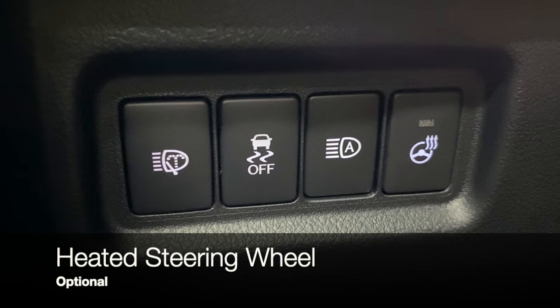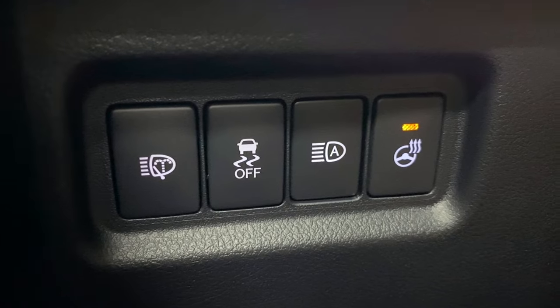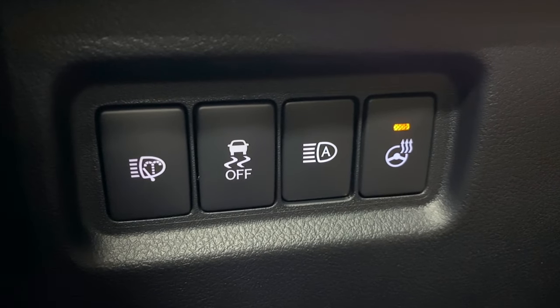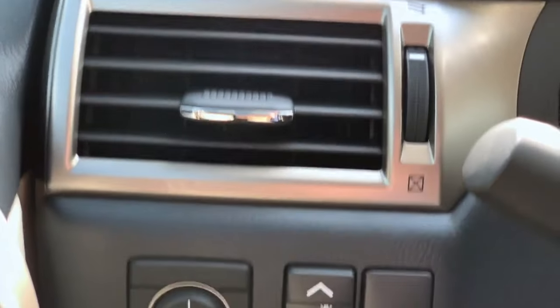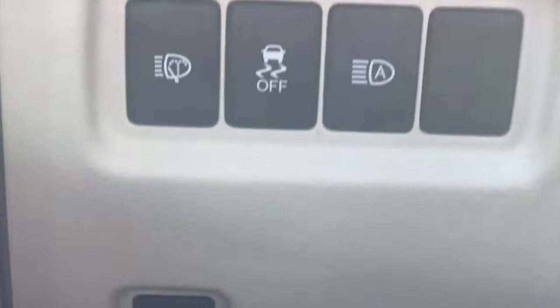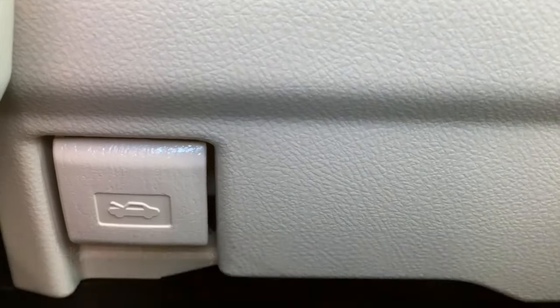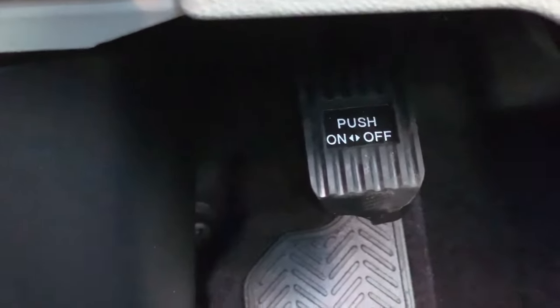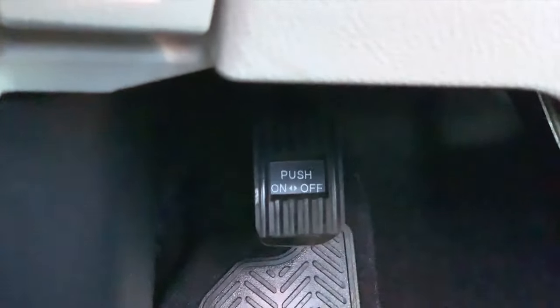If your GX is equipped with a heated steering wheel, push the button and the light will come on to let you know that the heating element has been engaged. That's going to heat the leather portion of the steering wheel. Moving down on the left-hand side, you'll notice your fuel door button and the manual release for the hood. Coming all the way down to the foot pedals, make sure that you know that the GX has a foot pedal emergency brake.